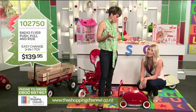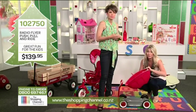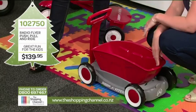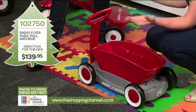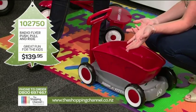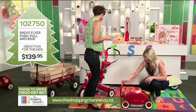So it's really awesome, and this is going to be great for ages 1.5 to 3 years old. The push and pull ride walker wagon, item number 102750, for only $139.95. 3-in-1 for that price. Awesome. Let's move along.